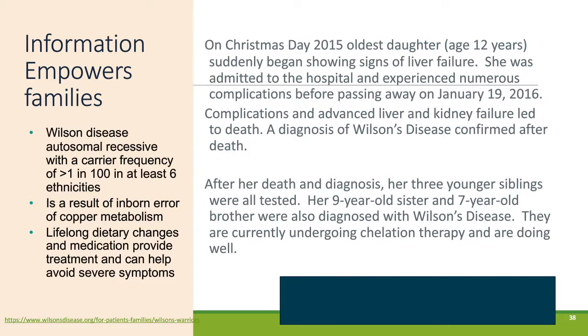Keep in mind, it has a 25% chance of occurring in each pregnancy. They're undergoing chelation therapy and are doing well. So Wilson's disease is one of those autosomal recessive disorders with a carrier frequency of around 1 in 100 in at least 6 ethnicities. This is why this case is so important. It's a result of an inborn error of copper metabolism. And these infants and children and adults have to have lifelong dietary changes and medications to avoid severe liver symptoms and liver failure.